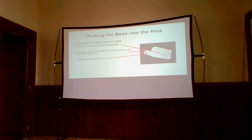Basically, they took a piece of wood and used a router and Forstner bits, drilled 3 flat holes, and then drilled 2 holes on each side and put some screen on there. So this is an old style cage. A lot of times they'll have a bunch of queens, and they'll glue it on a piece of cardboard, put it in a box, and ship it to you.